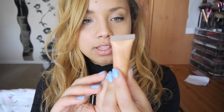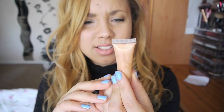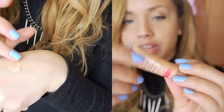A slightly more affordable option is the Sleek Glisten Me Liquid Illuminator, and this one is in shade number 876. So yeah, that's an example. This is a bit more golden. So if you like a bit of a warmer look to the cheeks, then you might like this one.